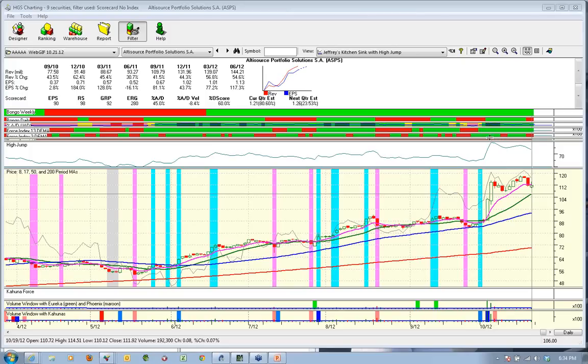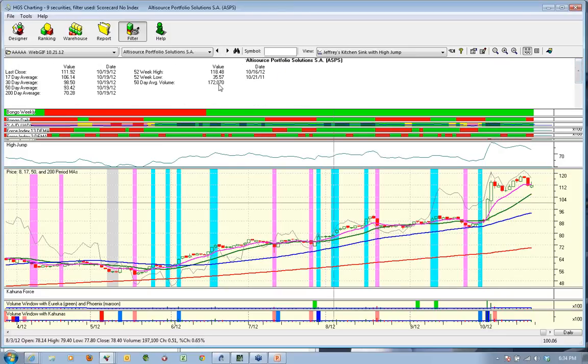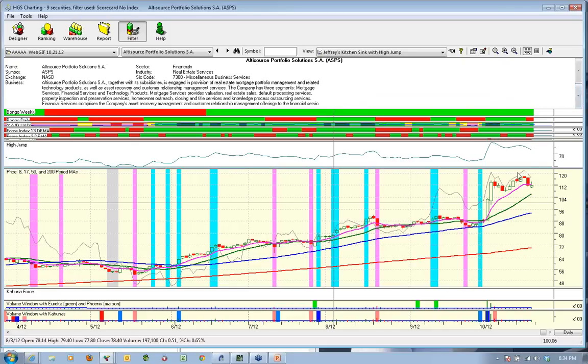You can see that high jump when you had that big day and hit the top. It's pulled back since that point of time. So to watch is reasonable. Not a lot of volume, 170,000 shares. It's run from 35 to 118 over the year. Was extremely tight. Would you like to buy this at the 50-day moving average? I mean, that's the problem here, is it's pretty extended.